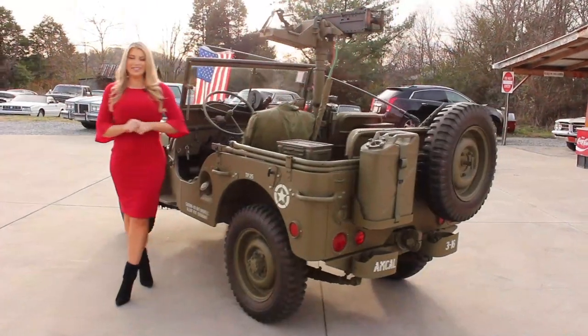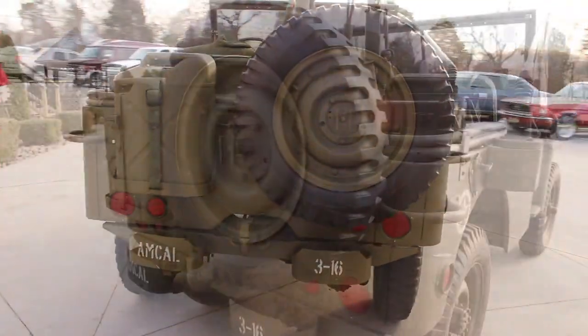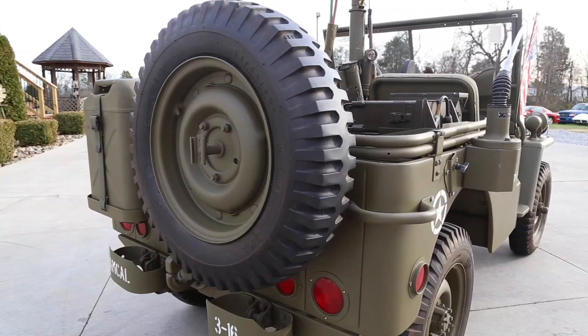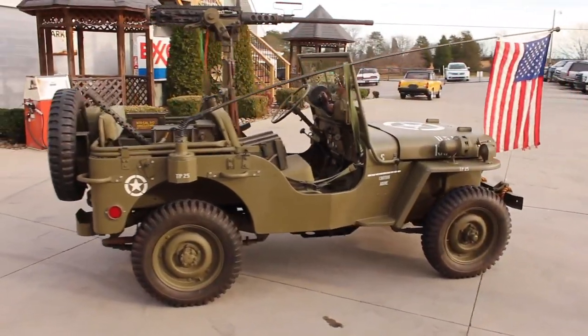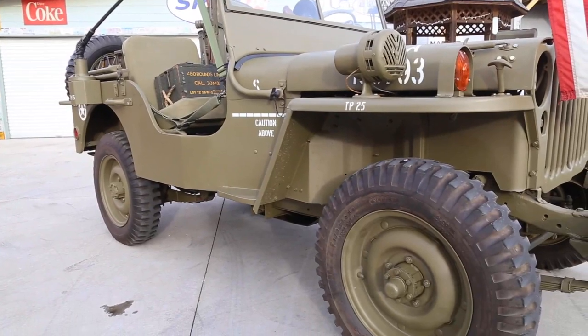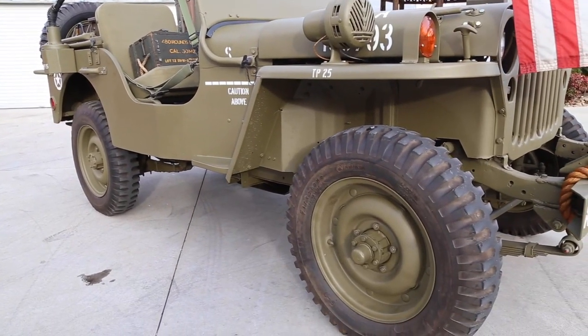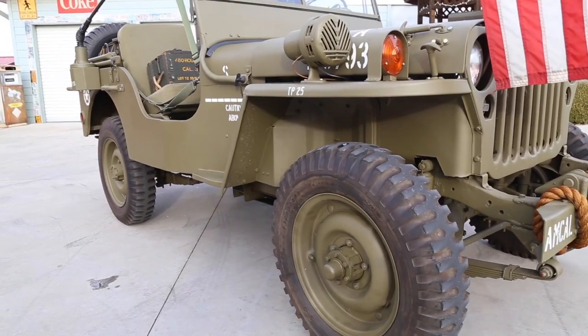Now that we got to check out the details on that interior, let's make our way around the rest of the vehicle. Here we have the spare mounted and we can notice the white lettering on the bumpers. As we make our way around the passenger side, we can notice the added details like the antenna and the working siren. The body is done in the Army flat green color scheme with the white stars, and the markings have been perfectly done. It's sitting on the painted steel wheels with the Firestone 6-ply tires.